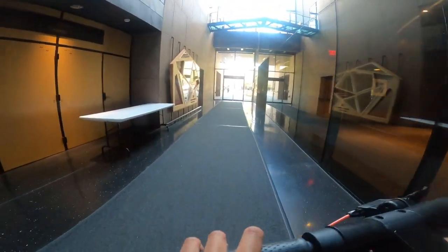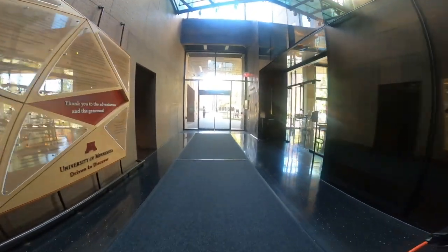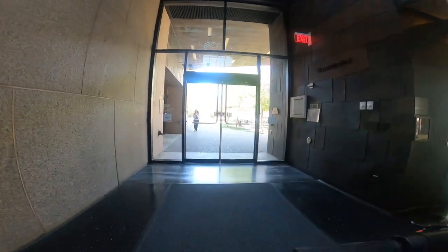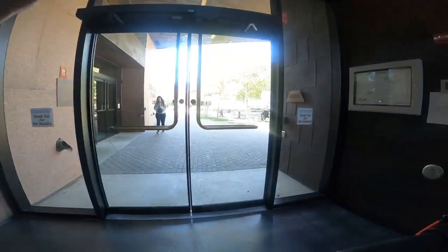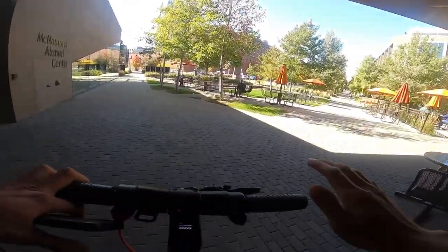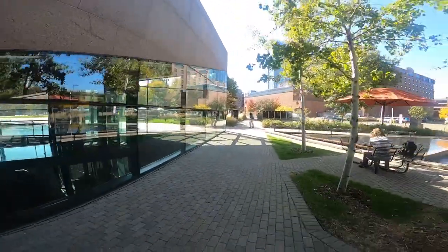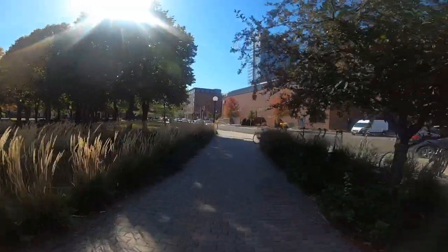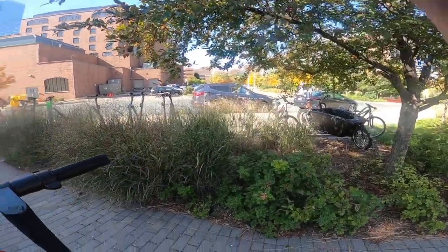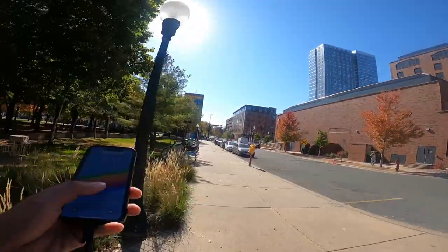All right, doing some deliveries today on the Hiboy S2R. I took this with me on the Urban Era to get it to campus today. We're just gonna tool around with it and see how it goes. Got two Uber Eats orders right now we're gonna go grab. There's my Urban Era over there, parked up. All right, let's get to it.